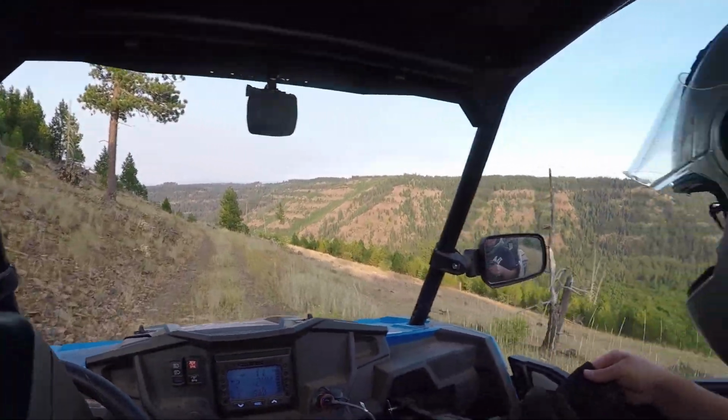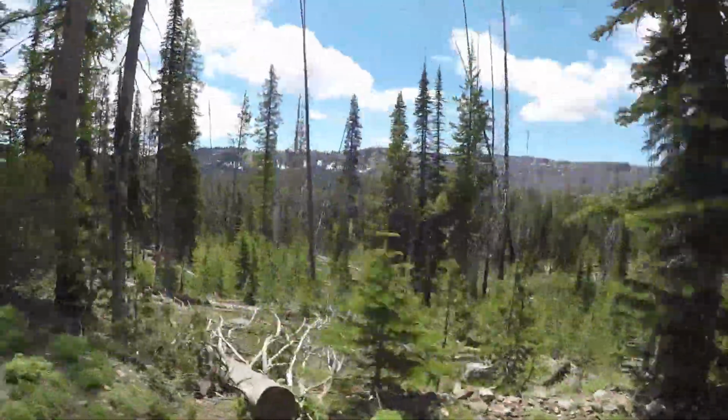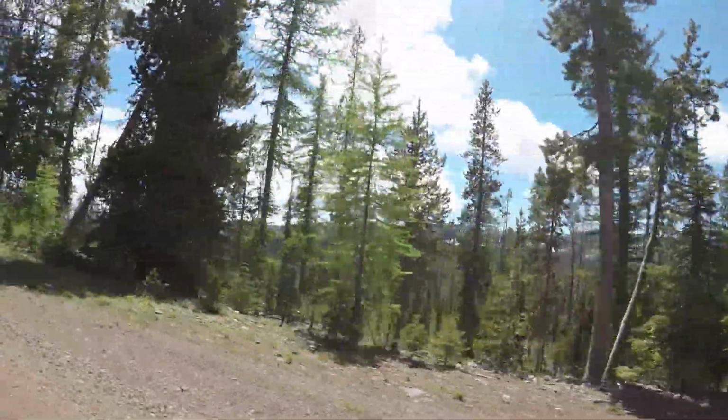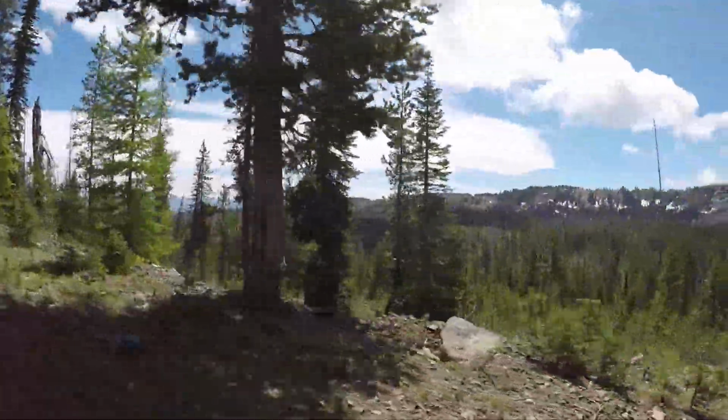On to the review. I bought my machine new in February of 2018 at Edge Performance Motorsports in Ontario, Oregon. Price seems to depend on where you live more than anything. This same machine could be thousands more in California and thousands less in Tennessee.